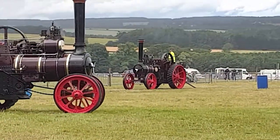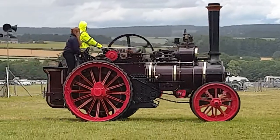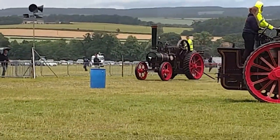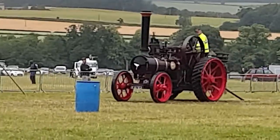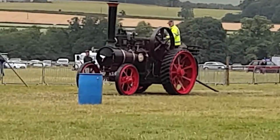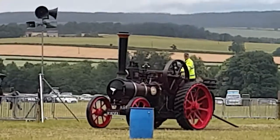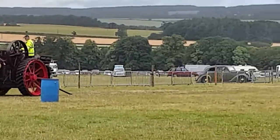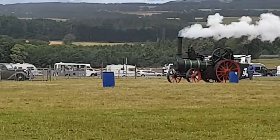a Showman's engine. As you can see, the canopy going the full length to protect the dynamo, the twisted brass supports for the roof, and on the top that chimney extension to keep the soot and the smuts out of the eyes of the paying punters.